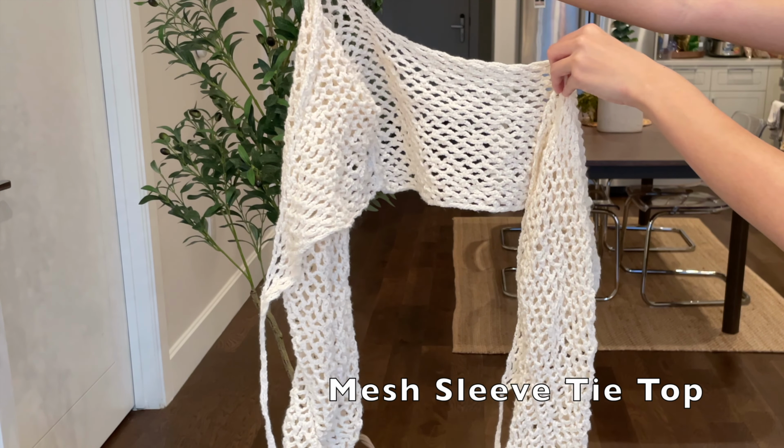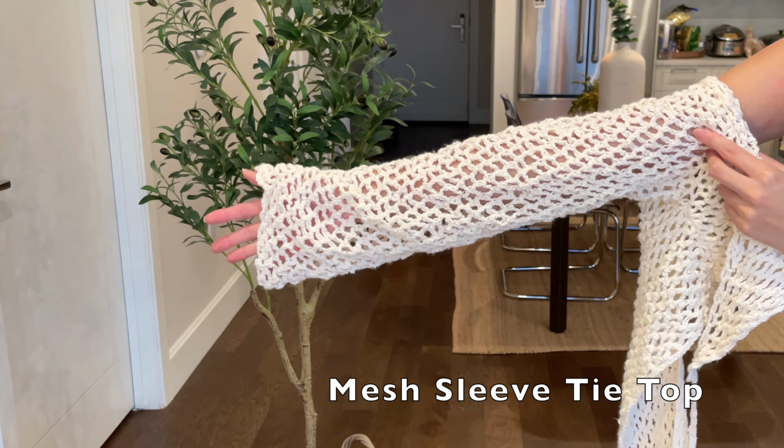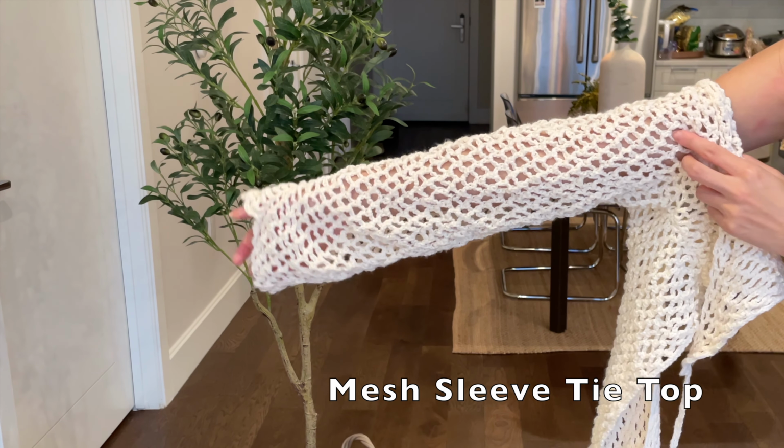It's this mesh sleeve tie top. I also used a YouTube tutorial for this and I'll be linking it down below. As you can see, this top is very loved and very worn. It's now riddled with holes because of the amount of times I wore this to the beach and washed it.